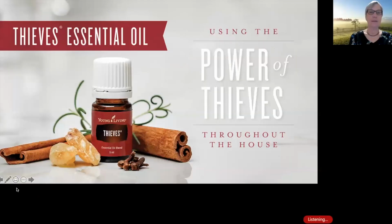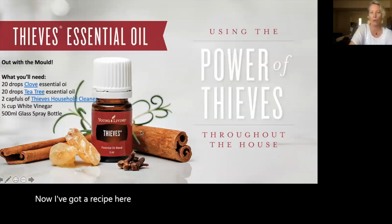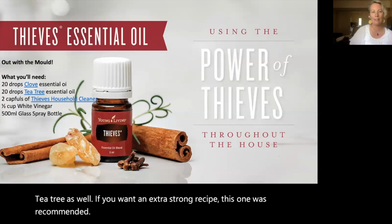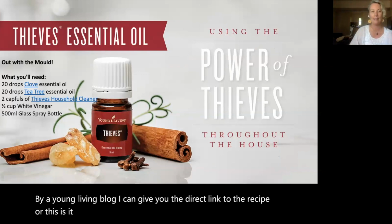Amazing. Now, I've got a recipe here for mold and getting rid of it that actually adds tea tree as well. So if you want an extra strong recipe, this one was recommended by a Young Living blog. I can give you the direct link to the recipe. Well, this is it here on the screen. So I can give you the link to the research behind it.